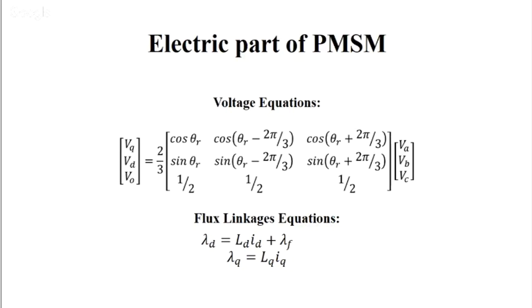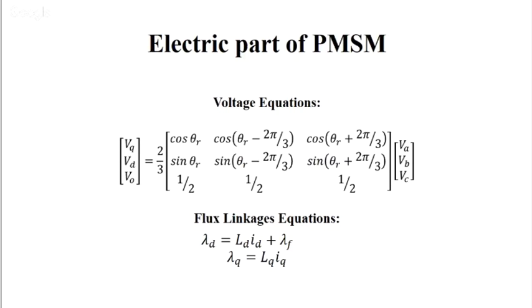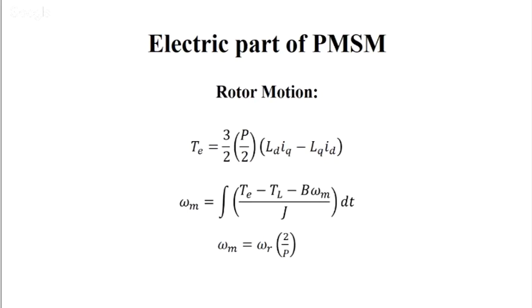Okay. Then there is a winding current equation, in which, as you have seen, we have developed IQ and ID equations. These are the basic equations for VQ and VD. These come from these equations. And then there is a rotor motor equation, in which we will get torque and speed.